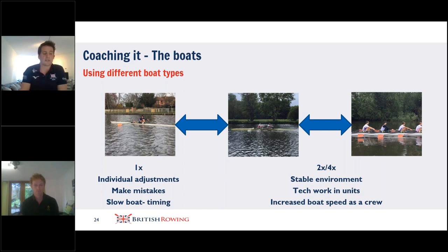As a crew, the boat speed is increased again. The quad is probably the most punishing boat if the athletes connect poorly. So we just make sure that we're integrating development athletes into quads so they get the opportunity to see and feel what it's like when the boat really gets quite fast. And that really ties into all of the fundamental skills and just reiterates the importance of doing these things down the line.